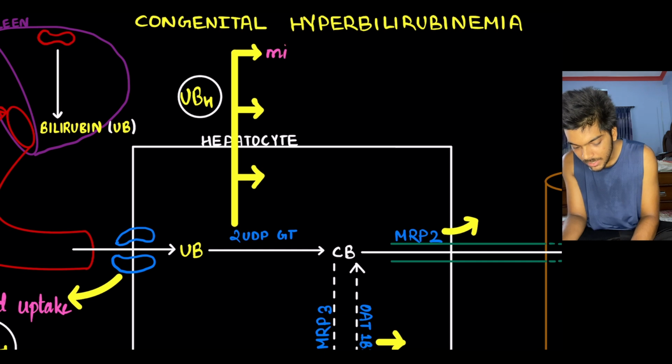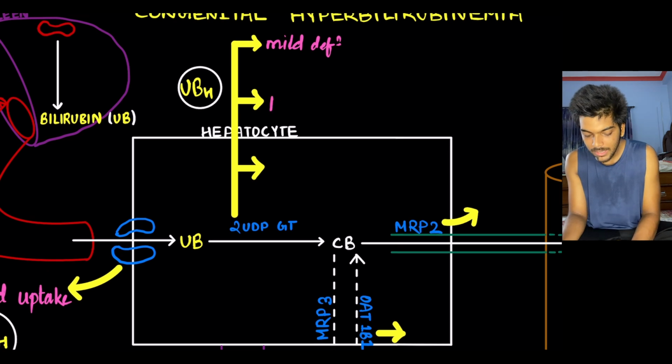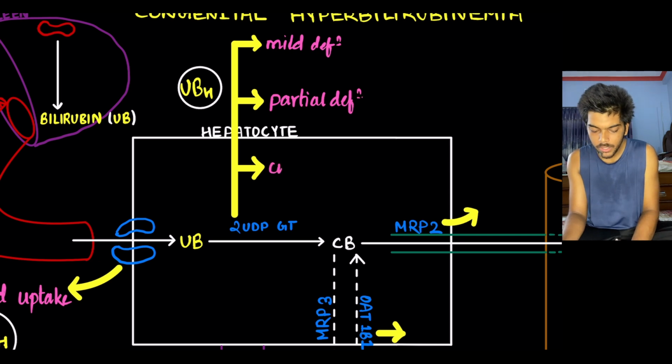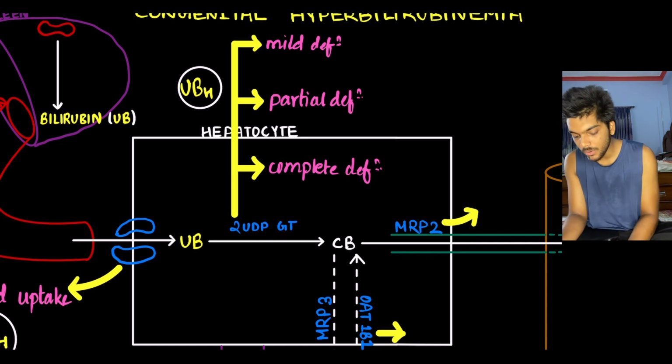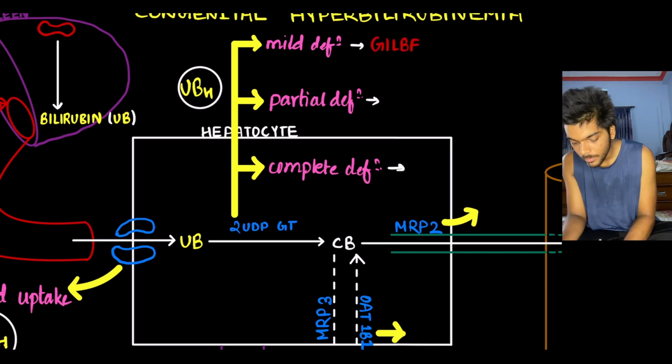Now, there are three types of deficiency that can take place. Either the deficiency is mild, the genetic mutation is not that strong, or there is partial deficiency, or there is the worst of the worst, complete deficiency of glucuronosyl transferase. The question is, in which particular syndrome are such deficiencies seen? Mild deficiency is seen in Gilbert syndrome.